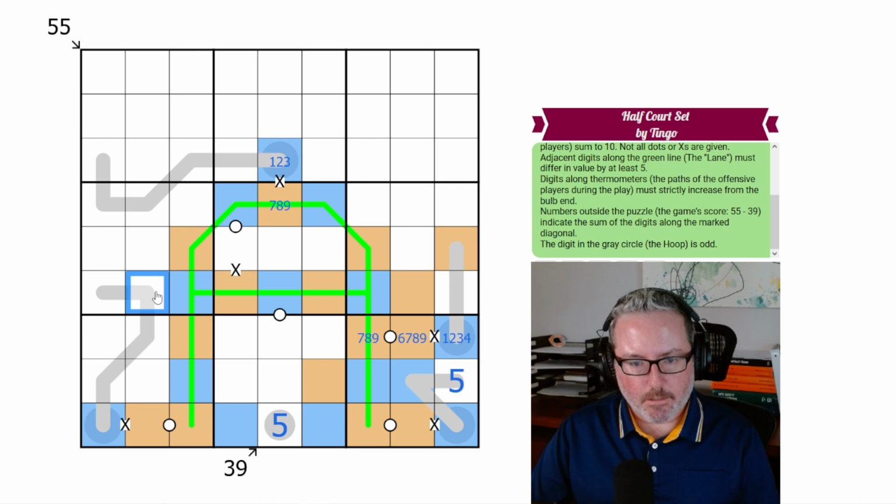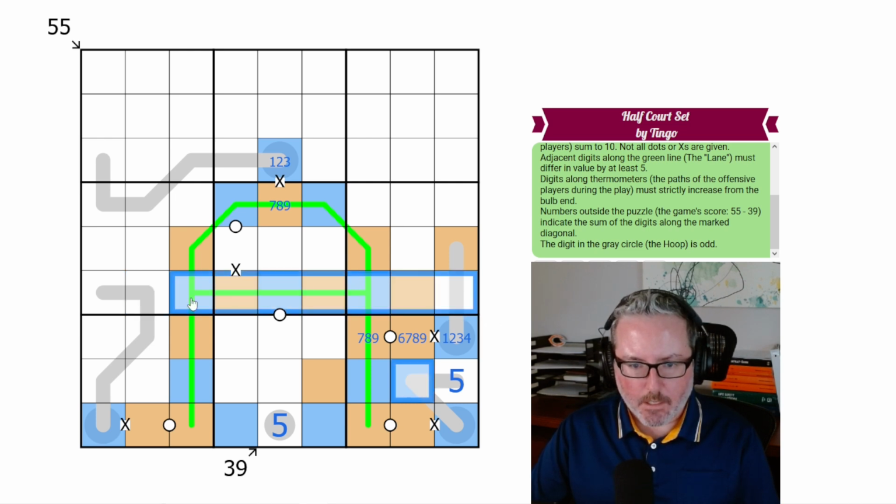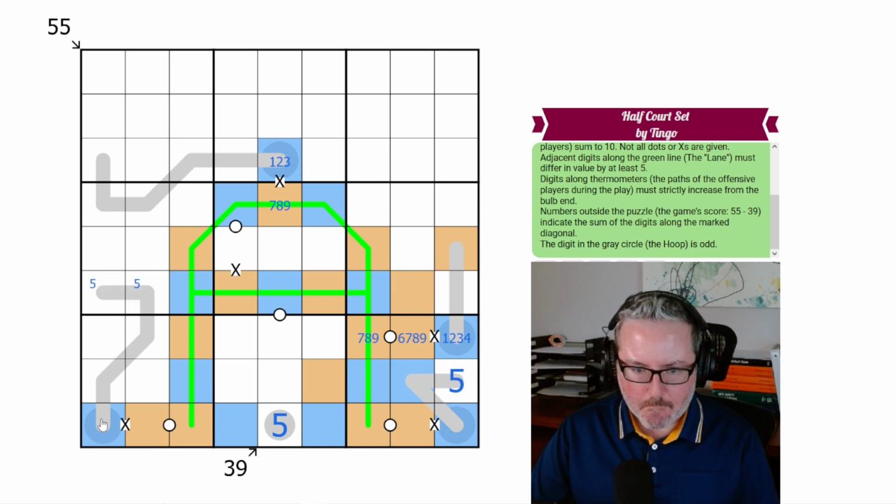Well, we can't really. But we do know this isn't 5 and none of these are, so one of these is a 5. It could be either one still. And we do still have the possibility that this could be a 5 with a 6 on it, and the 6 would be the final high, and this would have to be a low.